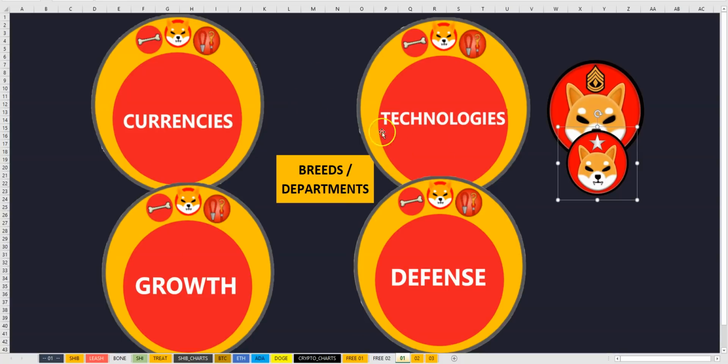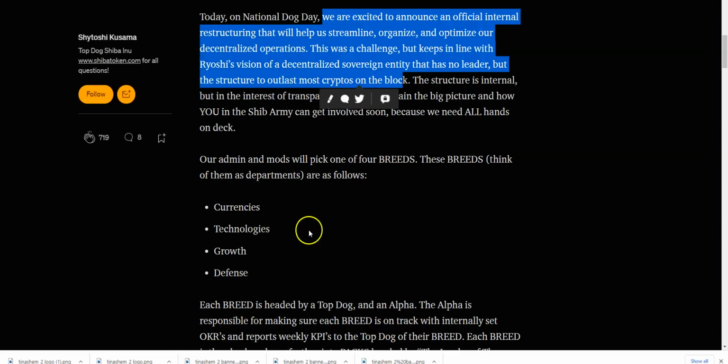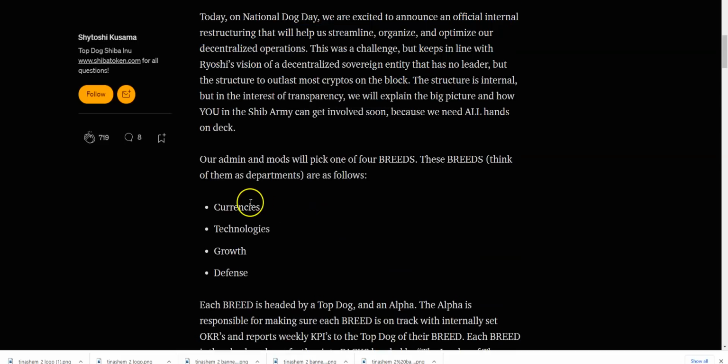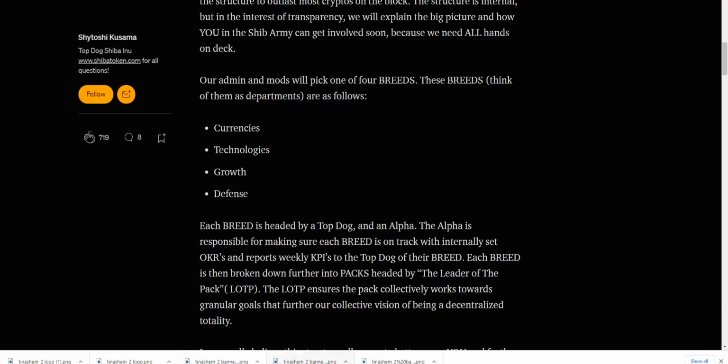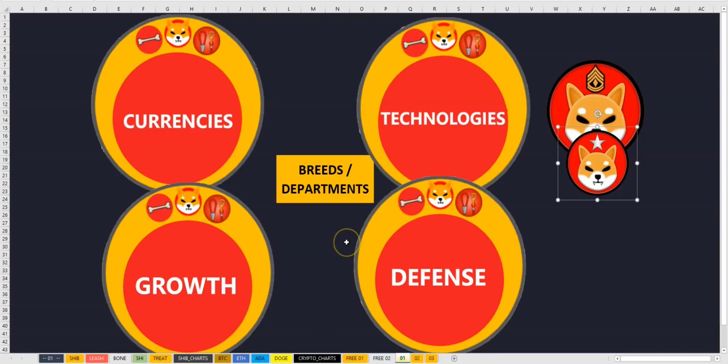Now, after I read this, a number of things stood out to me. What I've just done here is give you a graphic form of what he's written over here. Here are the breeds, as he says, and I'm just illustrating it for clarity. After I read this, I noticed a number of things which stood out, and for those of you who've worked in large corporations, you probably recognize it as well.